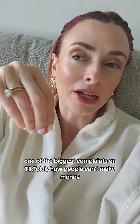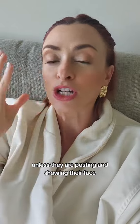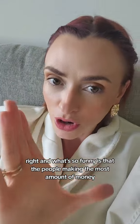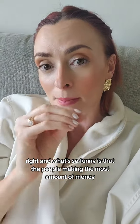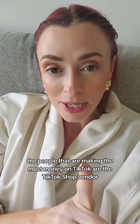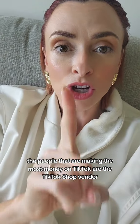One of the biggest complaints on TikTok is how people can't make money unless they are posting and showing their face and posting a ton and having a ton of followers, right? And what's so funny is that the people making the most amount of money don't do or have any of that. None of it. The people that are making the most money on TikTok are the TikTok shop vendors.